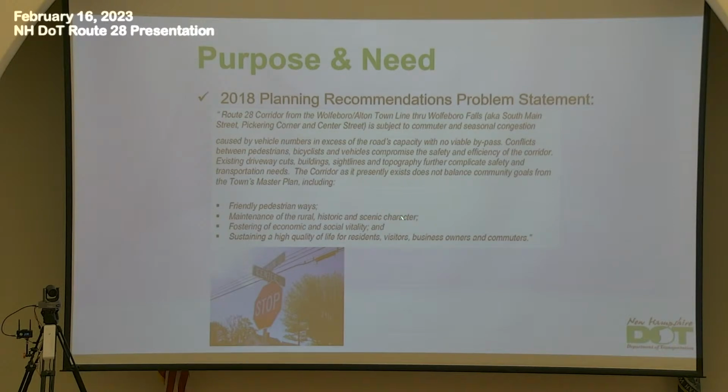And really what the town is looking to do is these bullets down here. Improve the pedestrian access, maintain the character of the town, while fostering economic and social vitality and sustaining a high quality of life for the businesses. So that's what we're looking for here, is to try to come up with alternatives that meet these needs and solve the purpose of the project.